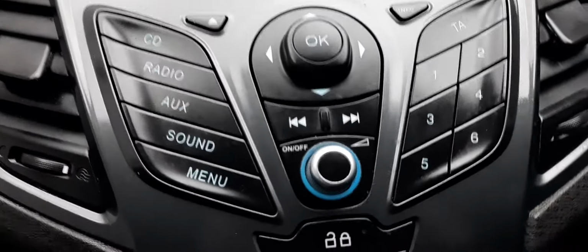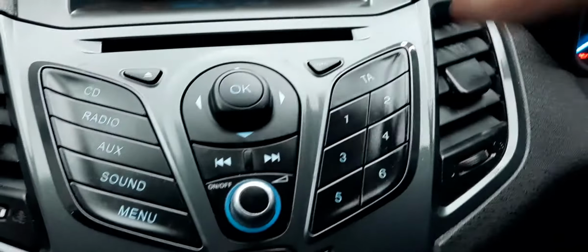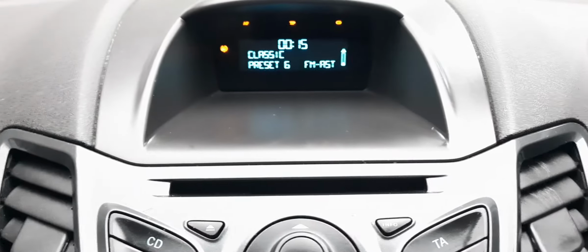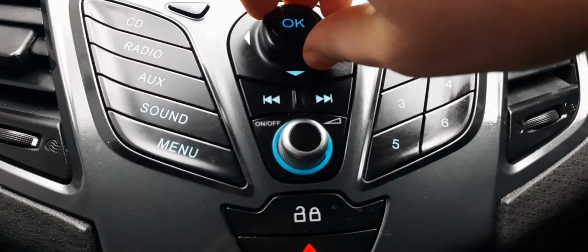Very pertinent number, I must say, right there. But you can see we have all of our options here. I mean, you go onto radio straight away. You can see I'm on preset number 6, which is an FM radio station classic, which of course is my favorite.